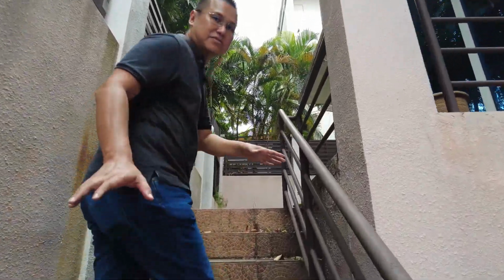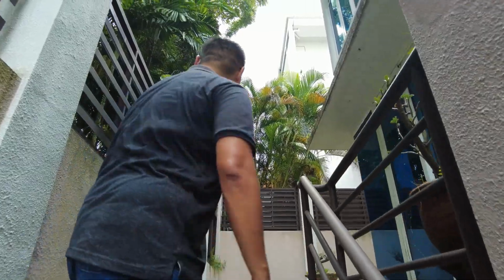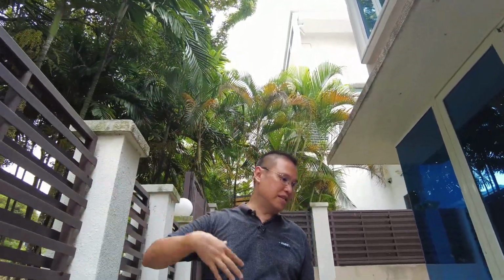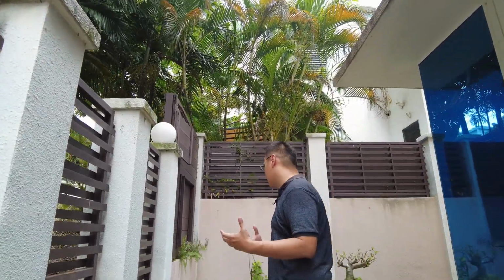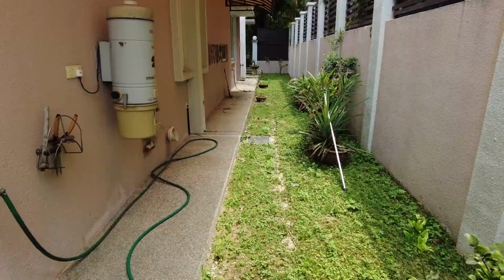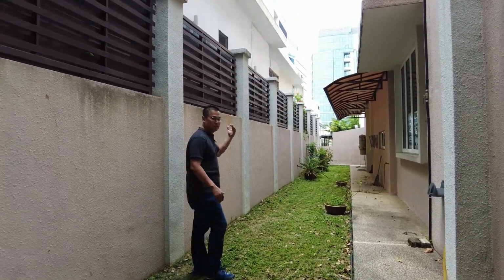And because this house is facing the side of a playground, which is here, you don't get any blockage. There's a lot of wind and natural lighting. This is the back of the garden. This is set back, so you cannot, by right, extend any further. You can, however, do an awning if you wish to.